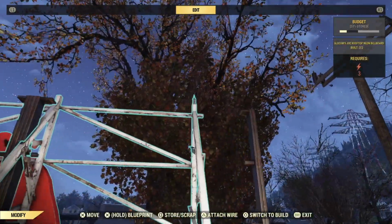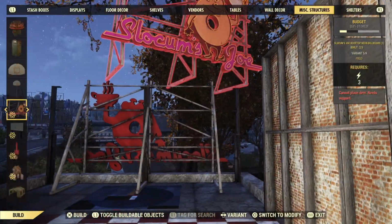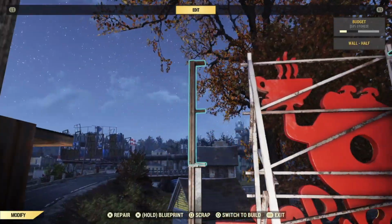Now, if you look over here, you'll notice that the connection point for the wiring on this billboard is a little higher than the wall next to it, so you'll easily be able to wire it after you finish the rest of the build.